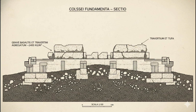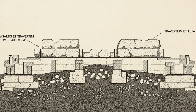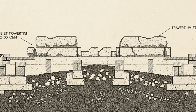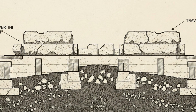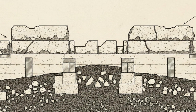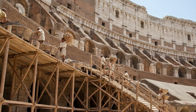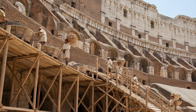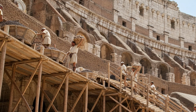job site. Foundations: heavy basalt and travertine aggregate, density around 2,400 kilograms per cubic meter. Lower piers: travertine and tufa. Radial walls: concrete with brick and tufa aggregate. Upper vaults: concrete with lightweight volcanic pumice and scoria, density around 1,200 to 1,400 kilograms per cubic meter.